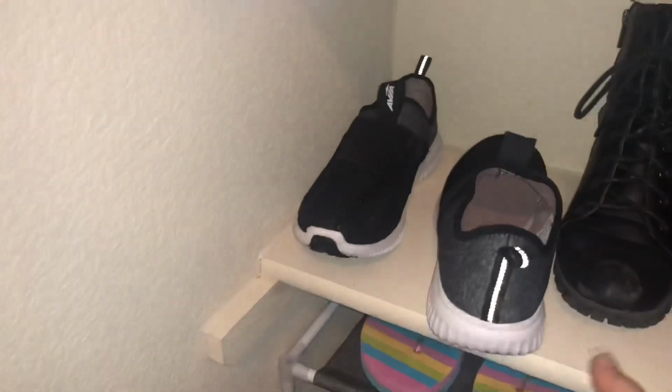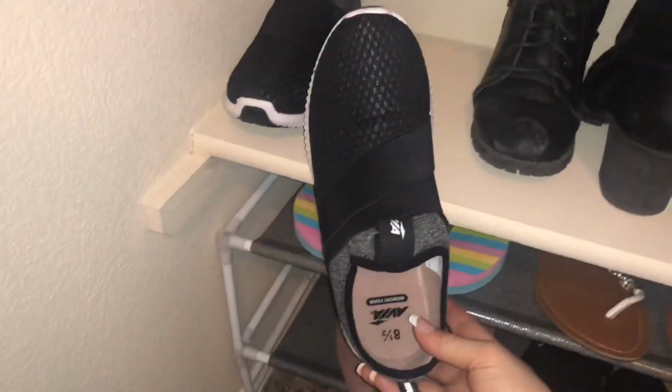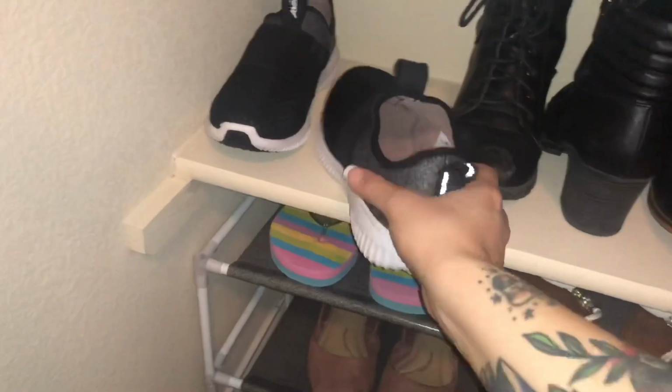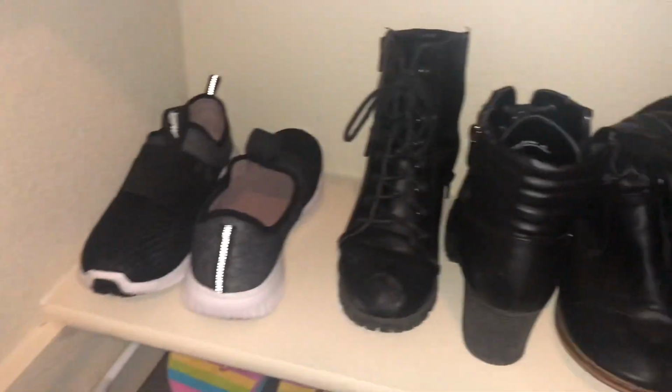These sneakers I just bought from Walmart. If you guys saw that haul, these were on sale for 9 bucks, and these are going to be my athleisure shoes. So they're really comfortable and pretty.